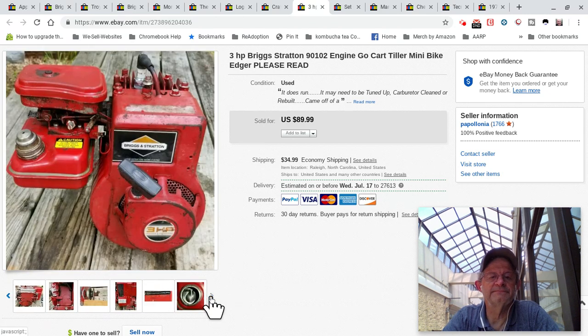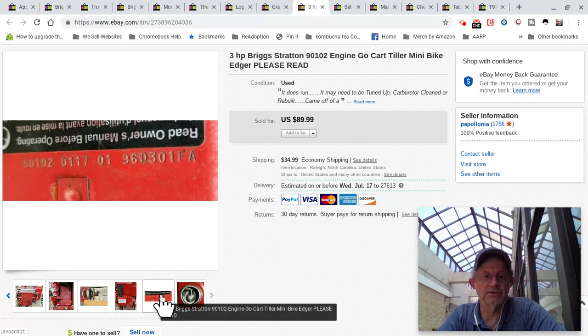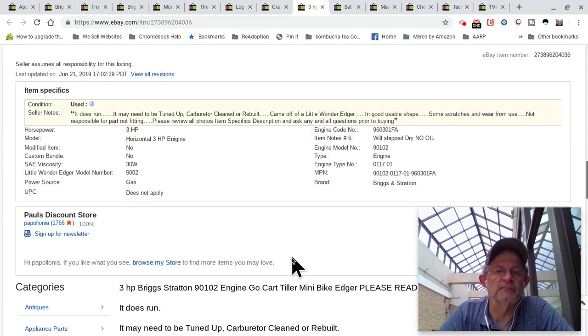Underneath, very important, I took a picture of the inside of the gas tank. There is no rust in this thing. Nothing. I couldn't believe it. Clean as a whistle. There is the picture of the model number right there. As you can see, I always take a picture of that. And there's all the item specifics right there for you to see. I make sure I fill in as much as I can on that.